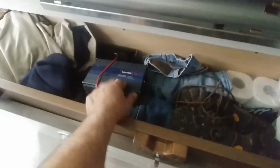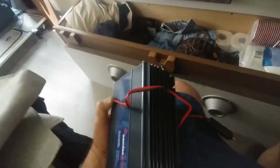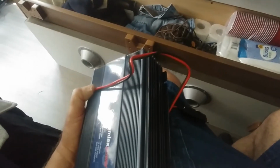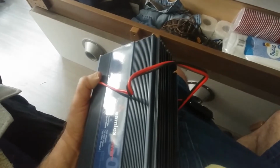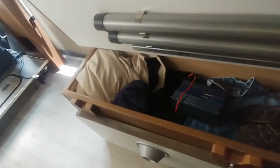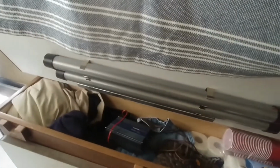I have a small inverter here. It's a 150 watt inverter that works off of a cigarette plug. The only thing that I need the inverter for is to recharge my laptop. Most everything else that I have will charge off of DC power directly, so that's fine. And then I've got two coats. I've got a lightweight coat and I got a heavier coat. So that's what's underneath the bed for the Alaska trip.